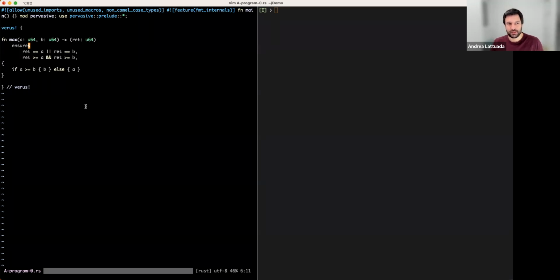So we have this max function that has a specification, as we were saying. We're writing a first-order logic specification on the function that says the result that we get from the max function is either A or B, and it's greater than both. So this is a reasonable, hopefully, specification for max.